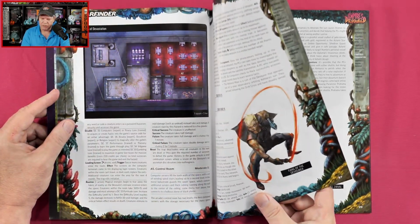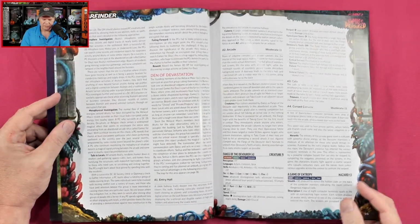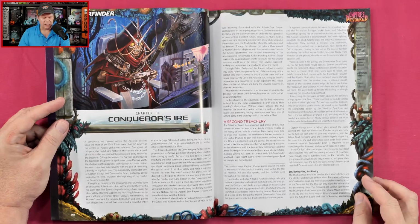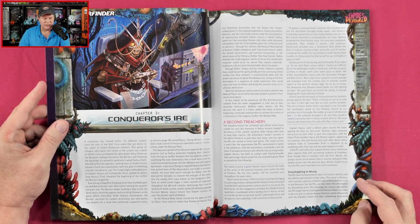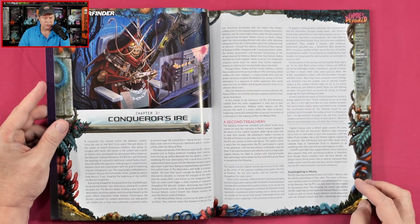So we've got our third chapter. I just jumped past it, it looks like. Yep, Conqueror's Ire. A conspiracy has been brewing within the Adalway system since the start of the Drift Crisis event that put Atuity at the center of Aslanti-Veskarium relations.